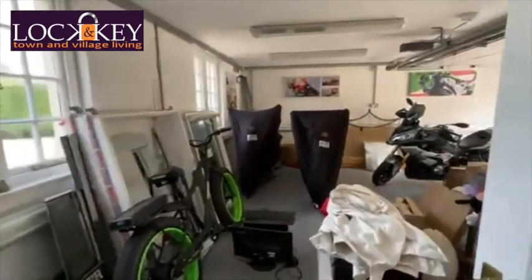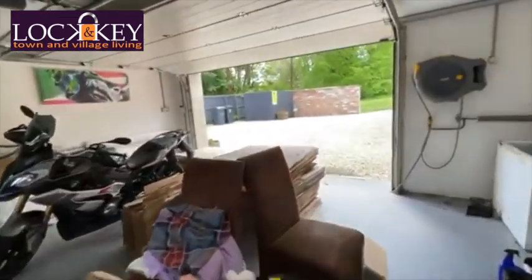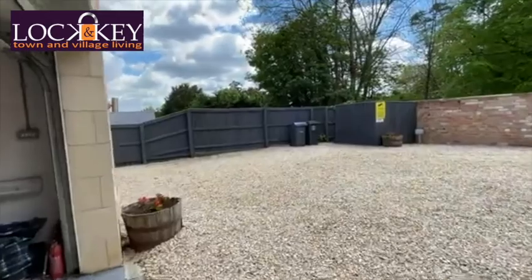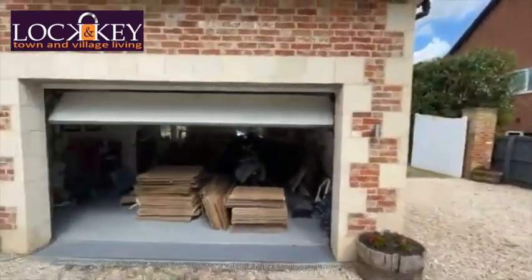Again, it's for storage. Sink, loo. It's a little kitchen area, really. The sink and loo. Absolutely perfect. Come back out on yourself. And what I'm going to do, I'm just going to take you, just going to close this garage a minute.